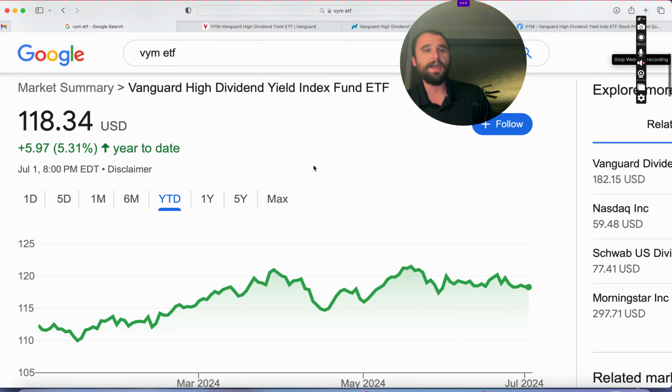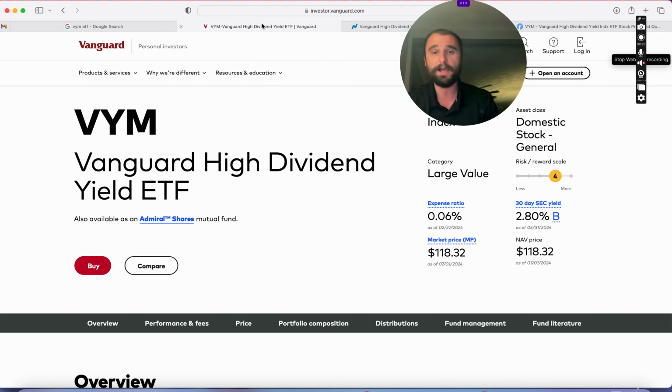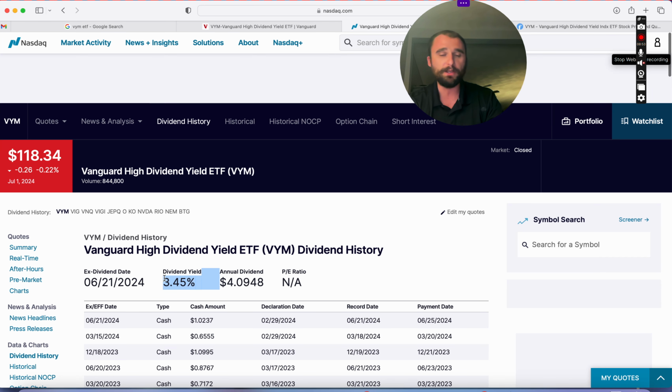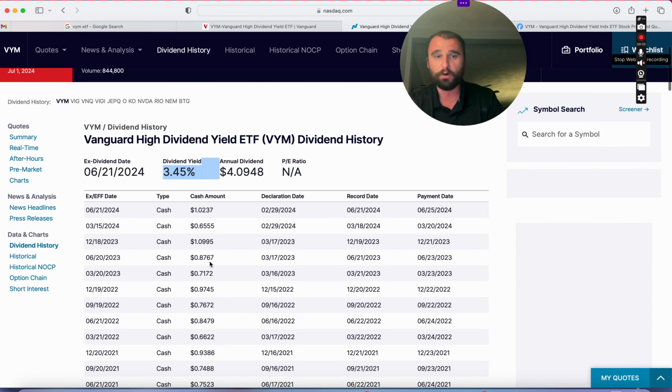So the Vanguard High Dividend Yield Index Fund, as the name implies, is going to focus on higher dividend yield companies, and it follows a passively managed full replication approach, providing a convenient way to track the performance of stocks that are forecasted to have above average dividend yields. So unlike the last ETF we talked about, we're not so much focused on the growth of the dividends over the long term, but on the actual dividend yield itself. In this case, we are getting a higher yield, not quite as high as VYM, which was over 4%, but in this case, 3.45%.